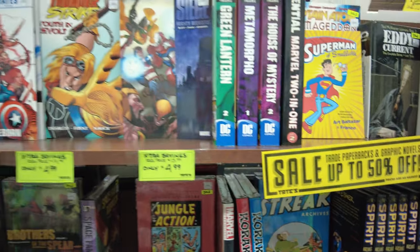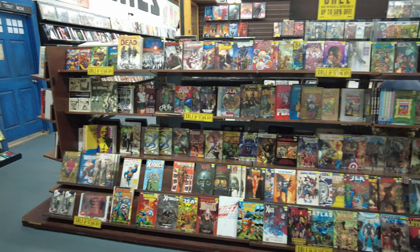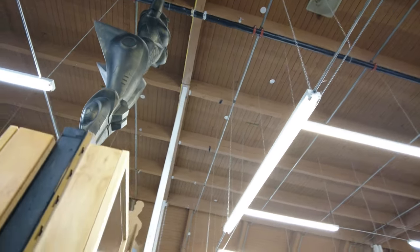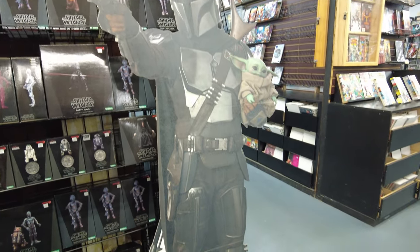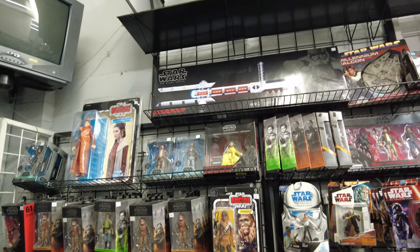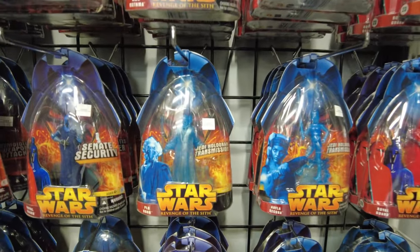Still up to 50% off. Wow. Just on these. This is on the back left corner of the store, guys. All this wall right here is 50% off. What is that? That's pretty cool. And all Star Wars stuff back here. Those are spaceships. I don't know if you guys can see it, but yeah. Star Wars, the back wall. Nice.